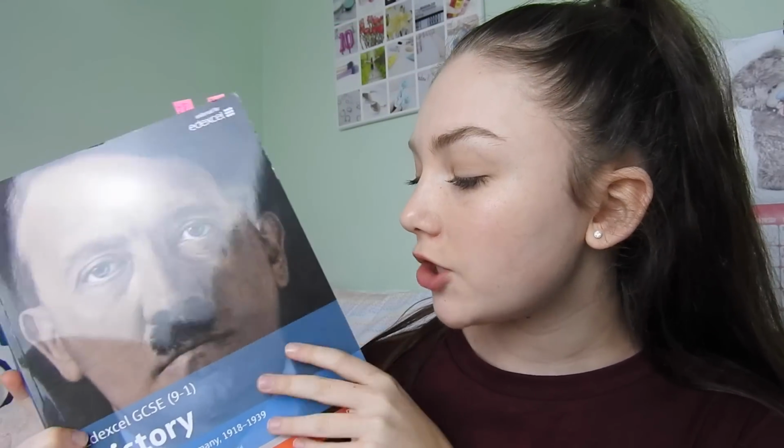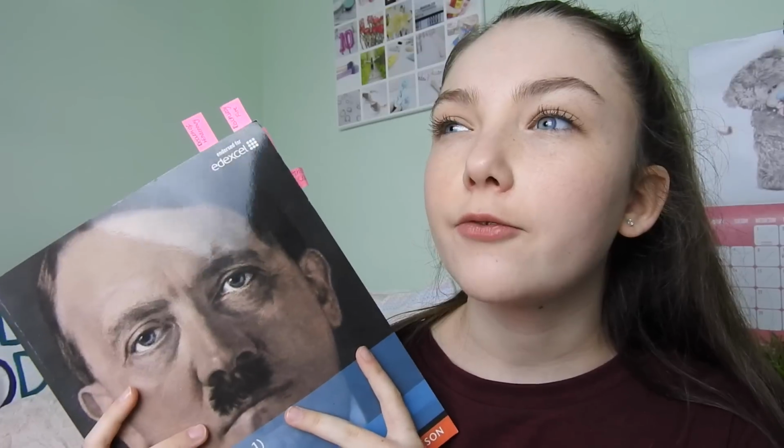This is the LXL GCSE 9-1 history for Weimar and Nazi Germany. This is super duper handy. I absolutely love this because it's not the best, it's not my favourite book, but this is just really helpful for when it comes to revision. I actually have quite a big test coming up in the first week of April, so this is going to be really handy for revising.